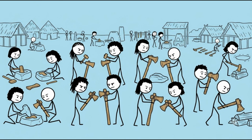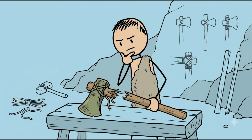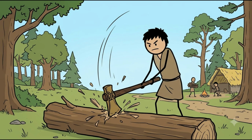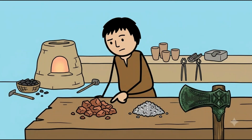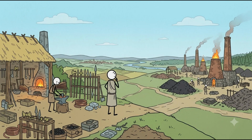Different axe designs appeared. Flanges could help secure the axe head to its handle, while later socketed forms enclosed the haft more effectively. Each variation reflected the same enduring challenge: how do you keep a cutting edge firmly attached while delivering maximum force? But bronze carried a hidden limitation. One of its key ingredients, tin, was relatively scarce and geographically unevenly distributed, making long-distance exchange increasingly important. And that dependency would soon push human metallurgy toward an even more transformative discovery.